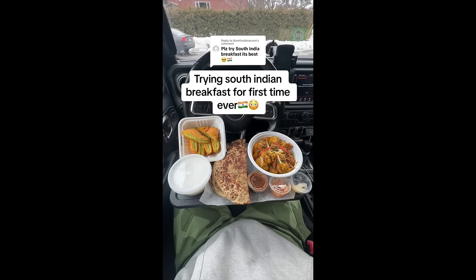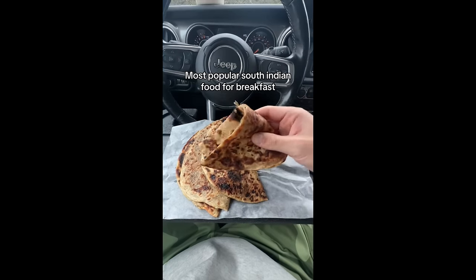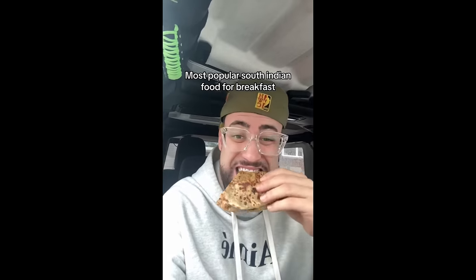Trying South Indian breakfast for first time ever. I love South Indian food. One aloo panther. Aloo panther? It's an aloo parantha, not a panther. Most popular South Indian food for breakfast. How is aloo parantha South Indian food?